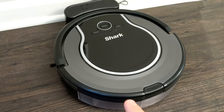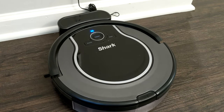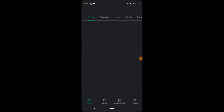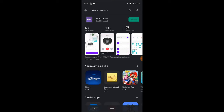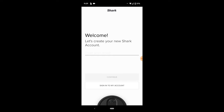I realized I can probably go ahead and do this setup while it's charging, so let's get into the setup. All right, so first, of course, you're gonna go into your Play Store or your App Store, and there is going to be a Shark Ion Robot app. Shark Clean. Let that download. Nice little animation there. All right, now I've got to make an account. We'll skip this part for the video, of course, but just create yourself an account here. All right, yep, I agree.